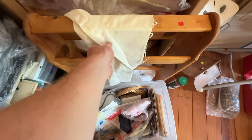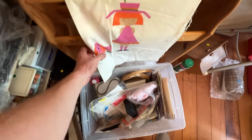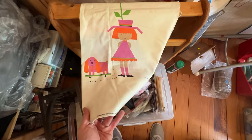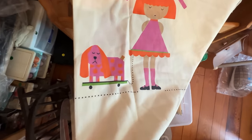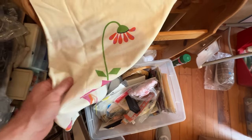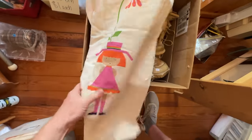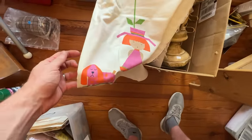All right, and right over here, this was folded over a little bit, so sometimes just unfold it. I really like this fabric design with the girl and the dog. Kind of reminds me of Daisy a little bit with how she looks with that Shih Tzu face. So, oh, really cool, look at that. It's kind of like a flower top, almost kind of looks like a shower head in a way. But this is really neat. I'm gonna pick this one up.